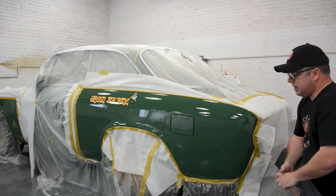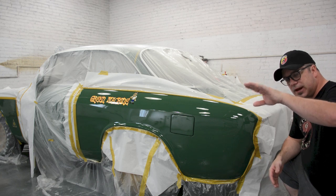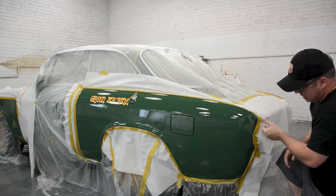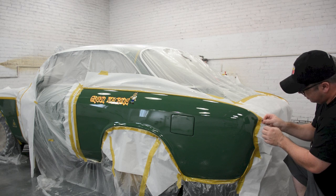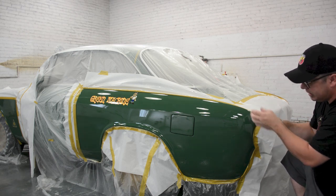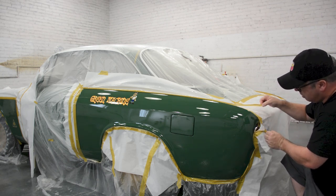Coverage, it's kind of important that you get the tape off and away from the paint as soon as possible so that paint, while it's still wet, can flow in a little bit into the existing paint job. So that's what I'm doing right now. I just need to expose this and hopefully without dropping any trash into the paint.